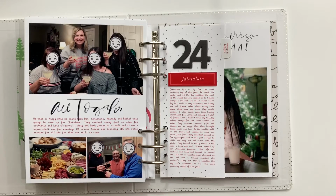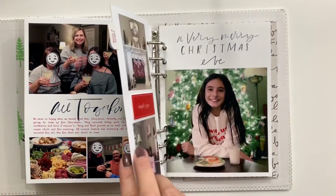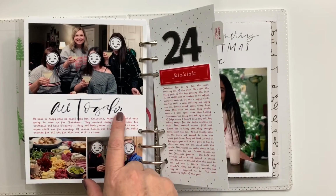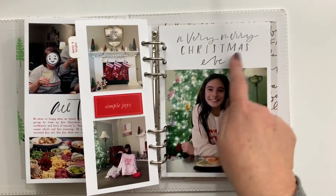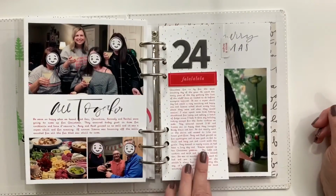So I created this double page spread for Christmas Eve. These templates and word art are from Paisley Press, their digital shop. And I liked the template. I loved the brush script altogether. And then a very Merry Christmas. This said a very Merry Christmas. I added the word Eve from another set of her word art. Just dragged it over to create it because it was Christmas Eve.